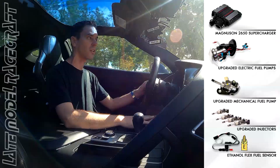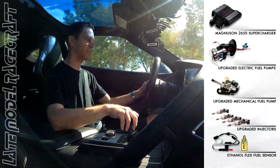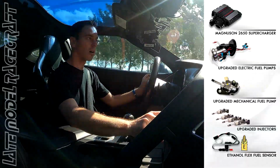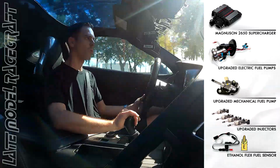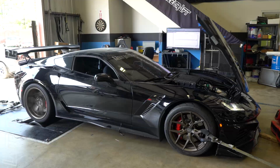It does have an aftermarket clutch in it. It is pretty aggressive, but it holds. So I want to say this go around, it's close to like 900 rear wheel horsepower is kind of where we kept it.